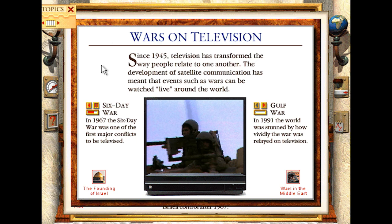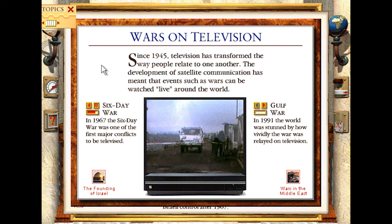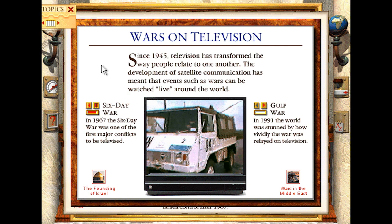The UN called on Israel to withdraw, and eventually set up buffer zones to help keep the peace. The territories remained in dispute for decades.